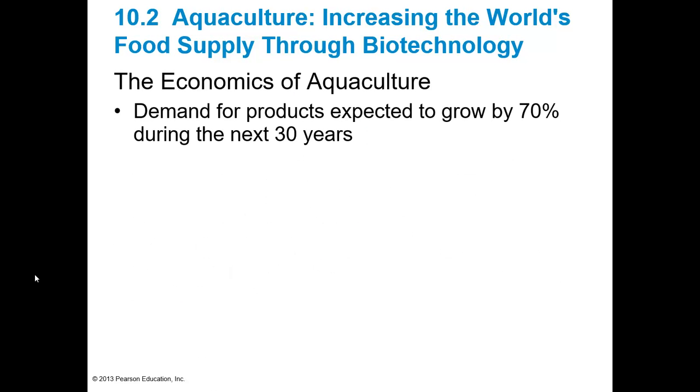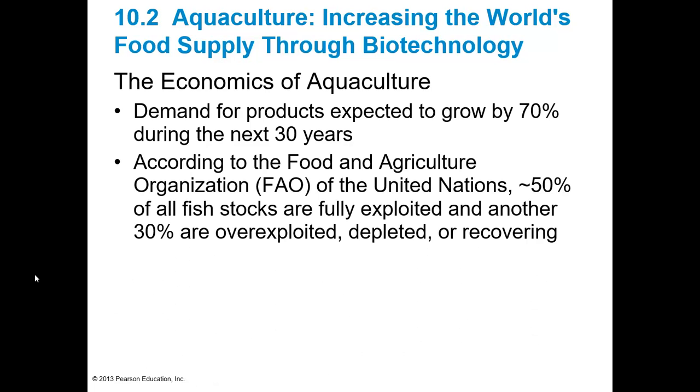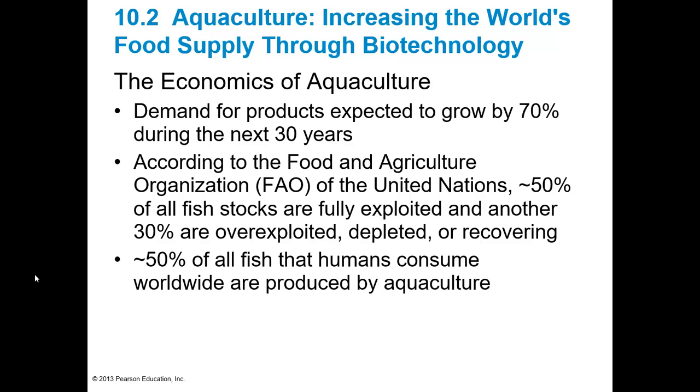Okay. So the demand for aquaculture is expected to grow by 70% over the next 30 years. And there's a lot of problems with fish stocks. Fish stocks are in open waters, and a lot of times there's treaties and there are negotiations between commercial fishermen, but a lot of times these are abused, and so fish stocks are being overexploited and depleted. And once they're overexploited, the fish stock needs significant intervention in order to recover.